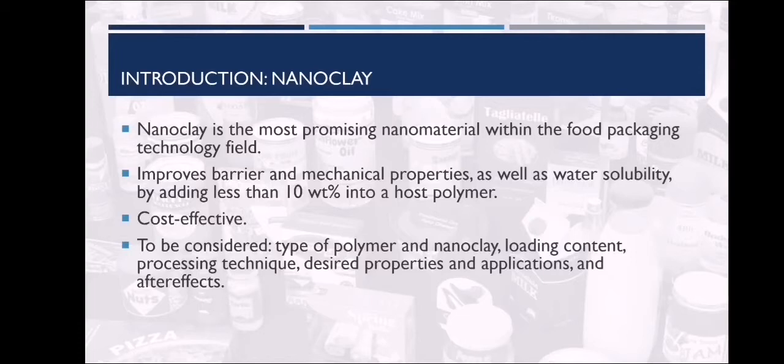Nanoclay is capable of improving barrier and mechanical properties as well as water solubility by adding less than 10 weight% into a host polymer matrix. Clays are not expensive, so there is a cost-effective advantage. Anyhow, what needs to be considered to apply nanoclay in a package is the type of polymer and nanoclay, loading content, processing technique, desired properties and applications, and after effects such as color alteration, change in elongation, or surface roughness.